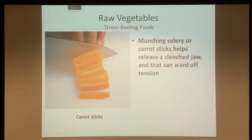Look at vegetables, raw vegetables. Something they call the crunchy munchy. Carrot sticks have been found to be good for the immune system, because munching celery or carrot sticks helps release a clenched jaw. That can ward off tension, because when you're stressed, the body is, remember, in the fight or flight state, and your jaws are tense and the body is tense. They're recommending that if you snack on carrots or celery sticks, it starts relieving the stress, which helps restore the immune system and prevents you from catching a lot of colds and things.